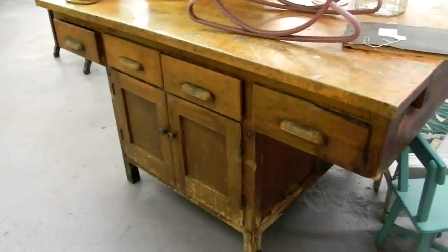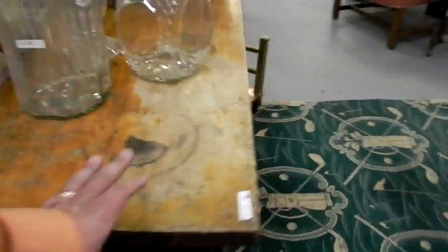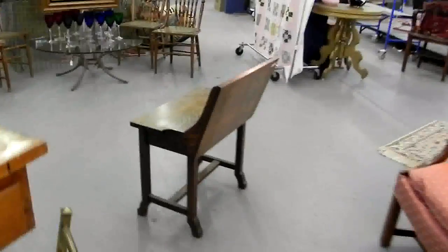Another science table. This one's not been modified. This is how it actually originally would have looked. Remember the last one we had, the stainless top that was added and the swing out stools that were added, but this is what it looked like in the classroom originally. It's another one of those that came in.